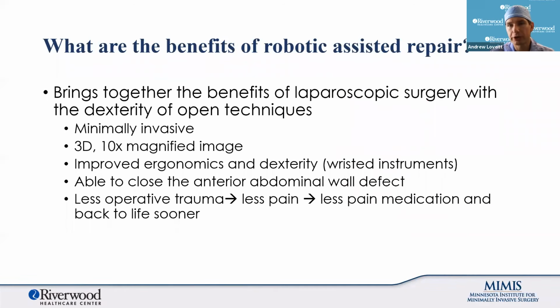In particular, we're very interested in robotic assisted repair. The robotic assisted repair brings together the benefits of laparoscopic surgery, the traditional minimally invasive surgery, where we use straight instruments to reach across the abdomen and perform our techniques. With the robotic technology, we have the dexterity of the open techniques, but we're able to do it through small incisions. We are able to see in a 3D 10-time magnified image with extremely good detail. The ergonomics and dexterity are improved because instead of using straight instruments, our instruments now have wrists to them, meaning that we can manipulate them in 360 degrees and use them almost like a small hand.